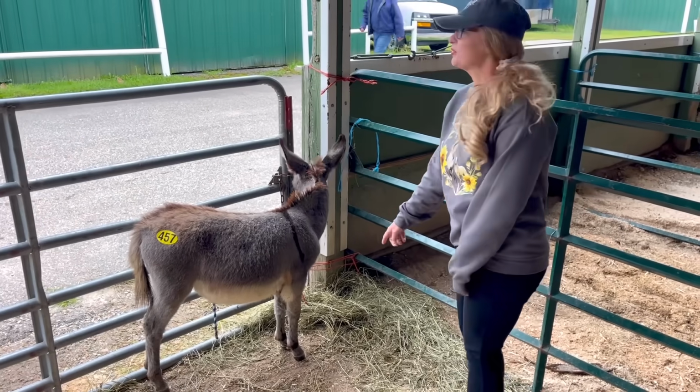So we have our catalog, but we have to get our buyer's number too. So Kyle's gonna get that real quick, and then we're gonna go through the barns. All right, buyer number 902. Look at you. Look at the tiny little hooves.